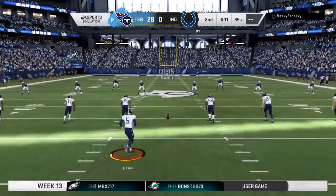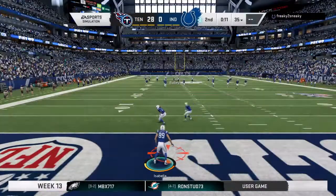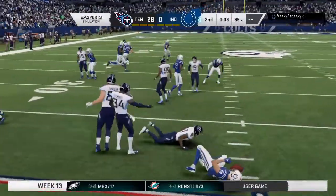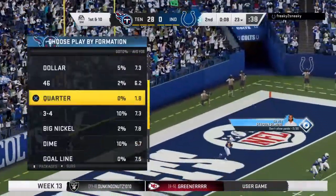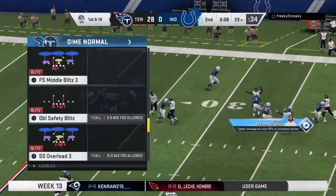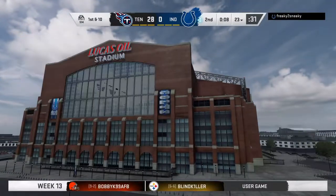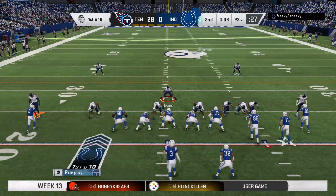Bailey now to kick it away after the touchdown. This fielded a few yards into the end zone, and he'll make it across the 20 as his guys will set up shop at the 23-yard line. The offense back out there at the line, ready for their next drive.